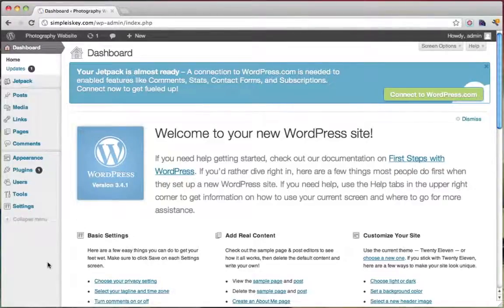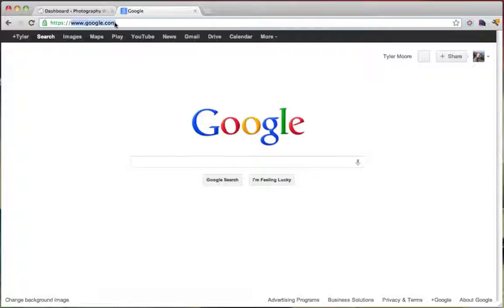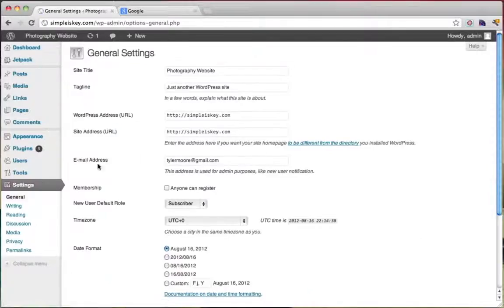Alright, the next thing I like to do is just simply a cosmetic change. If you look at our website name, simpleaskey.com, we can see that it doesn't have a www dot in front of it. So if we go to Google, we see that they put a www dot in front of it. And I just really like the way that that looks better. So to change that, we could go to settings and general, then put www dot in front of it.